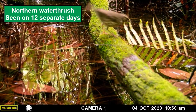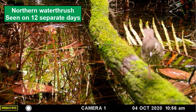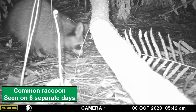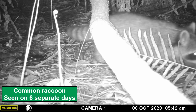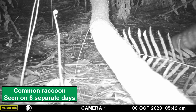This is another species of migratory warbler, a northern waterthrush. They bob their tail up and down when they walk, and as their name suggests, they do like habitats with water. All right, 5:42 a.m., so getting an early start to the day is this common raccoon. They're also known as trash pandas. Some people call them that. You can see it was using its paws to look for food.